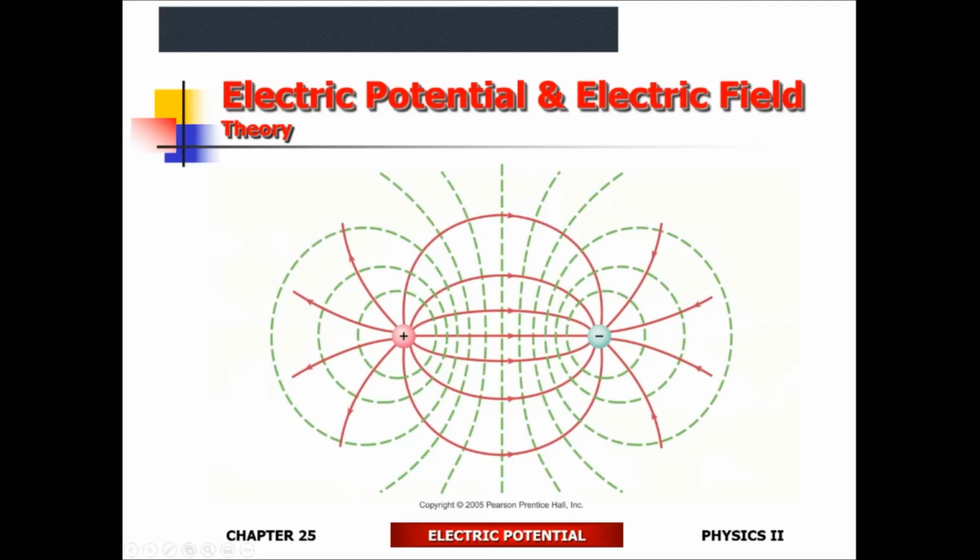Positive charge, negative charge, high voltage, low voltage, high potential, low potential: they mean the same. The green dots you're looking at are equal potentials. You've got one equal potential here, a lower one, and a lower one still. This almost represents a hill, and you've got a negative charge region, so this can be low voltage.